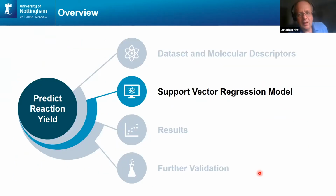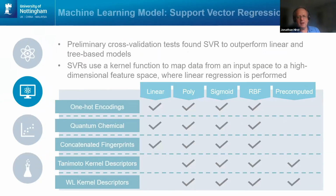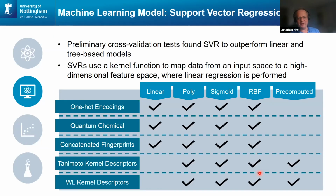Okay, let's turn to the support vector regression. I won't really say too much about the detail of support vector machines. They're pretty well established in the literature over the last 2 or 3 decades. One has a choice of a variety of hyperparameters, including the choice of the kernel, which one is using to transform the data into a high dimensional feature space, where you can then make a separation with a linear hyperplane effectively.